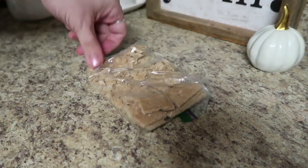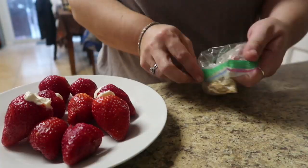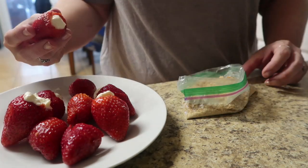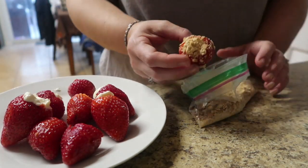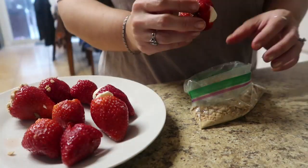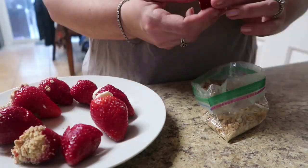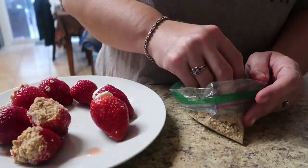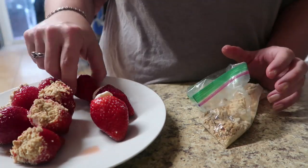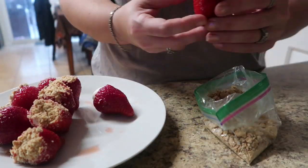But once they're filled, you're just going to go ahead and crush your graham cracker crumbs, because now you're going to use this to put on top of that little mixture so that it gives you that cheesecake feel, like the crust of a cheesecake. So I actually just rolled down my bag and then dunked my strawberries in the top, so that the only part that stuck to it was the cheesecake part that was sticking out. And that was pretty much it, you guys.